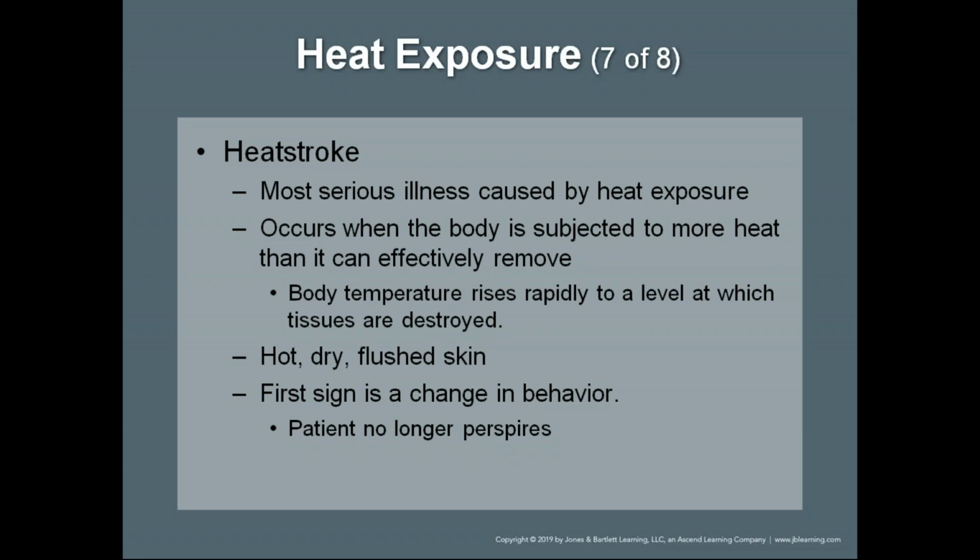Evaporation. So that's why when you're out there working out, you want to put water on yourself. You want to continue to sweat. If you become that hypovolemic, dehydrated person, you're no longer sweating. Your core temperature starts skyrocketing.